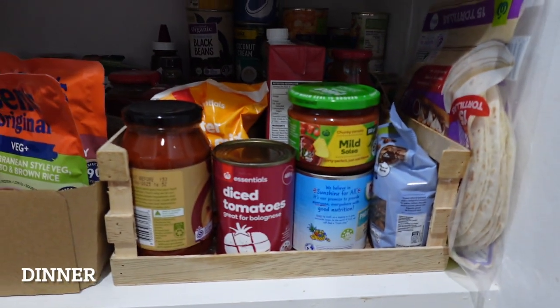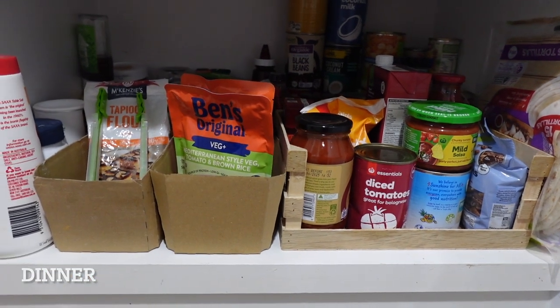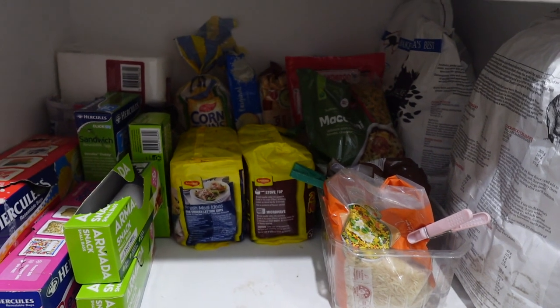This is our dinner shelf, and this pretty much looks bare for about 80% of the week because I meal prep on a Sunday night and then all of the extra food.